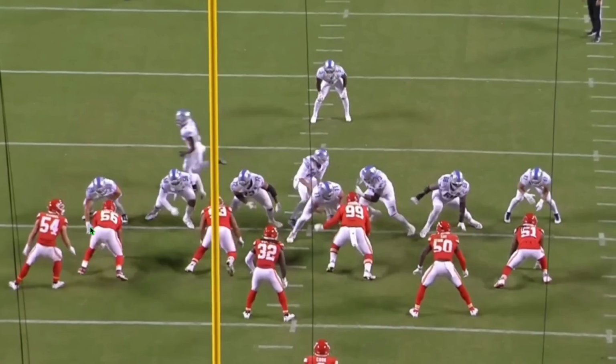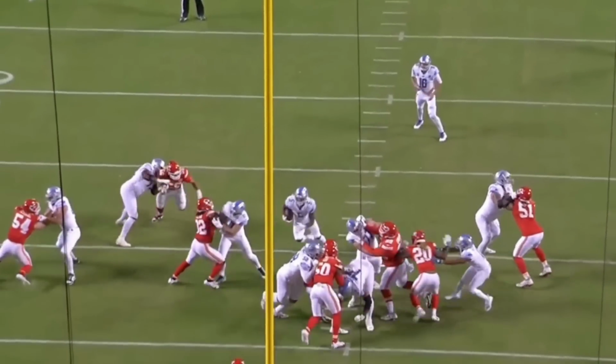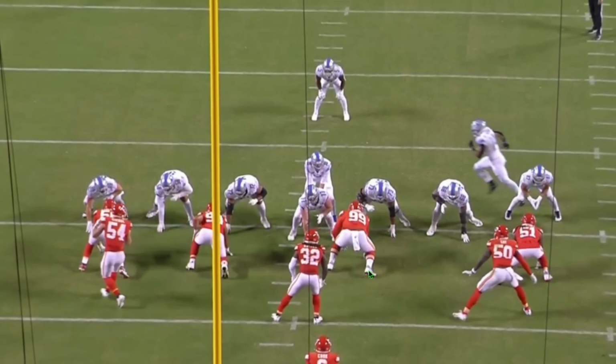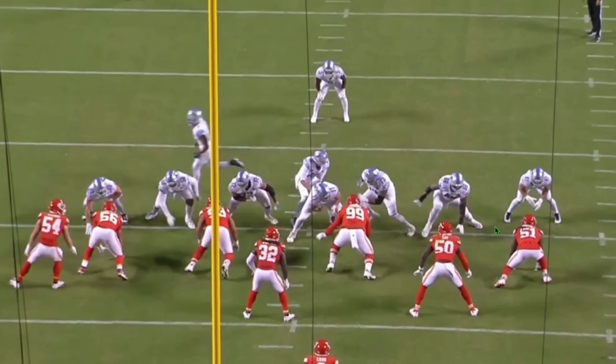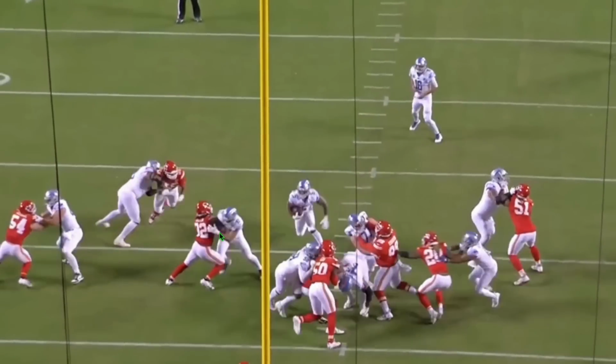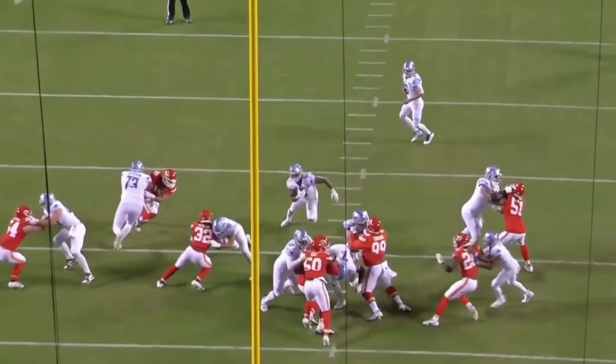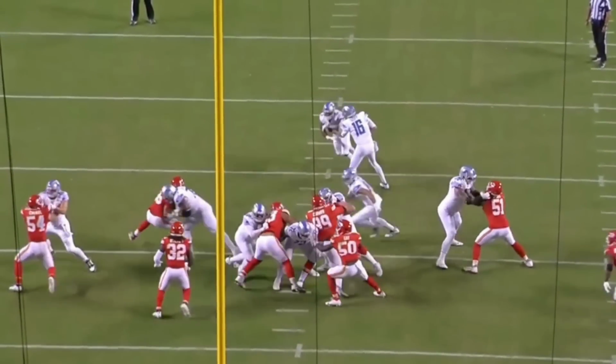Play side tight end gets on 54. I believe that's Chanel. Great job on him there. I mean, just across the board, great block backs by everybody. But again, young tight end, showing off his athleticism, showing off his physical nature. That's a good linebacker. Bam. Stays on him. You talk about well blocked, well executed.